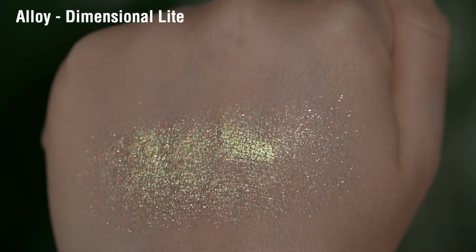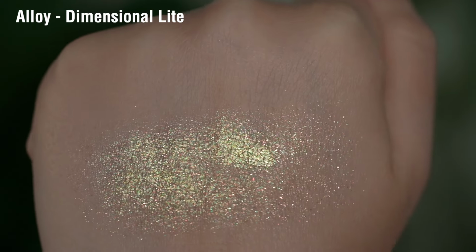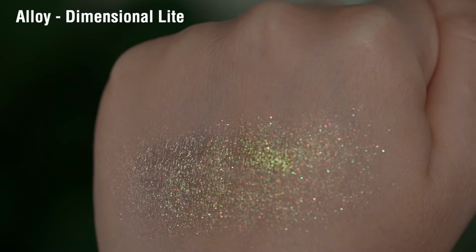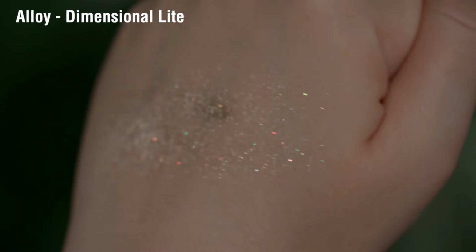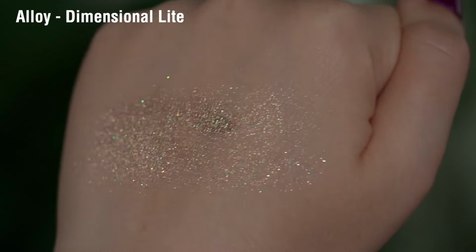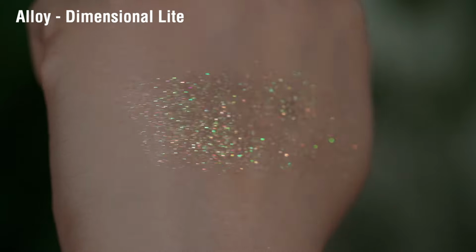So first up is Alloy, which is described as a multi-dimensional shadow with a soft taupe base intermixed with green, silver, and red medium large size particles and a subtle aqua shift. And the base is definitely quite a bit transparent, but you can see the taupe base a little bit on an angle. I do see a flash of green straight on depending on the lighting, and the sparkles throughout are just so multi-dimensional for sure.